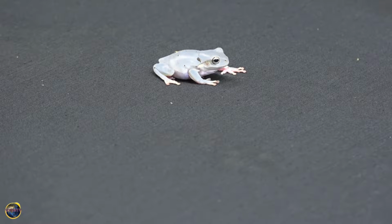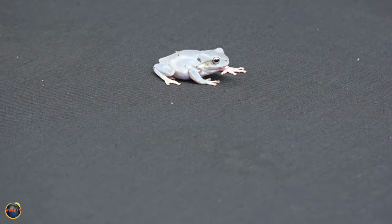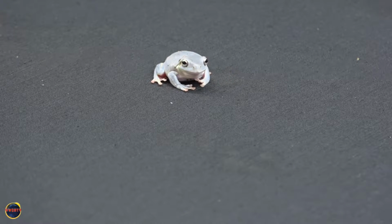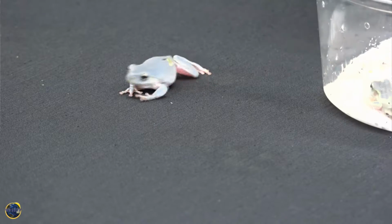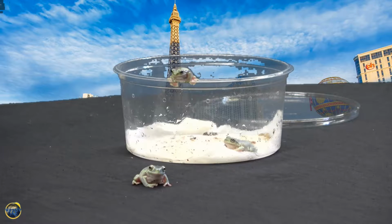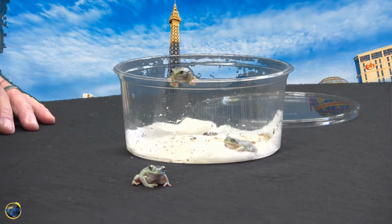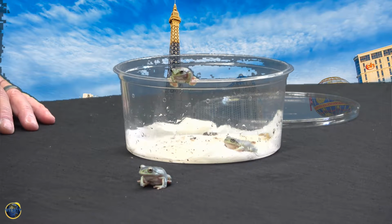Yes, it is actually known as one of the best pet frogs in the world because normally they get used to you and they don't run away. But see, here's this guy here. What a cutie pie! And they're very, very nice. This is probably one of the best pet frogs in the world. Wow! So can you handle them?